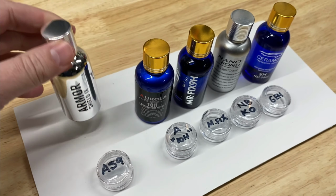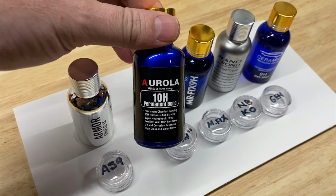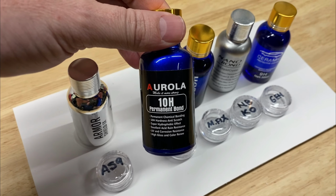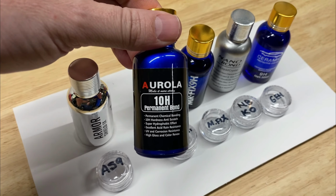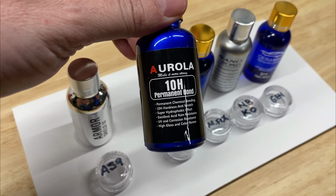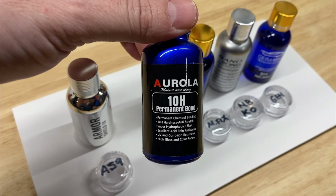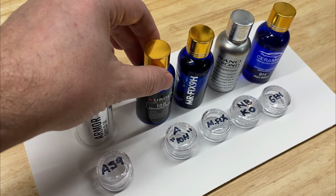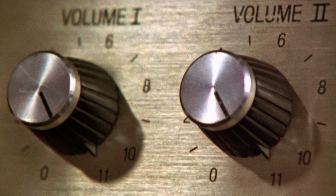Avalon King's Armor Shield 9. Arola 10H. I still find the 10H part funny because everything else is 9H, but they said, how can we tell them we're better? Oh, just put 10H on it. That'll be good. 10H is as hard as a diamond. I have a hard time believing that something that costs a couple bucks in a bottle shipped from China is as hard as a diamond in liquid form. But nevertheless, we're going to find out. It's like saying you've got an amp that goes to 11.